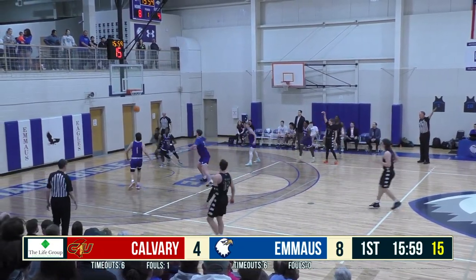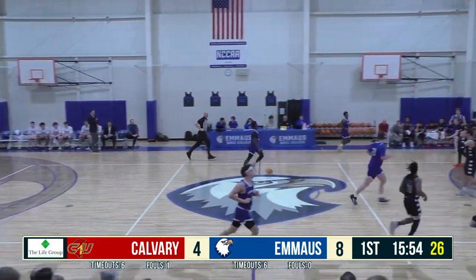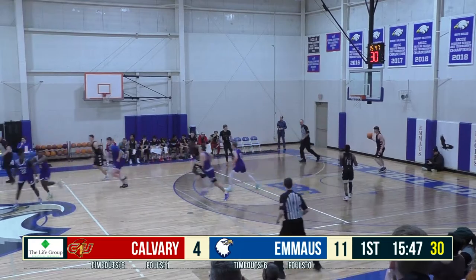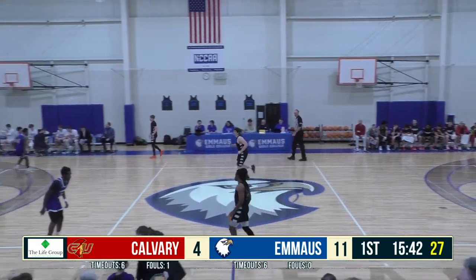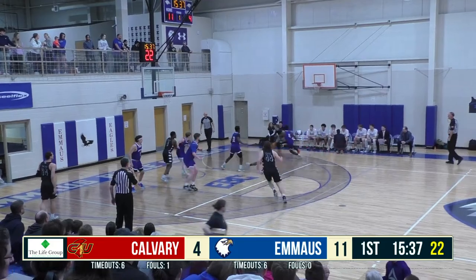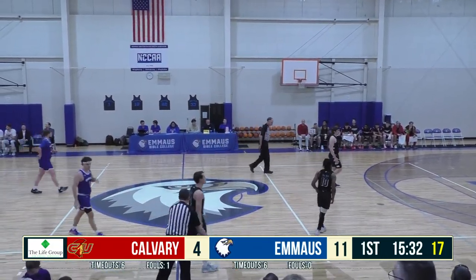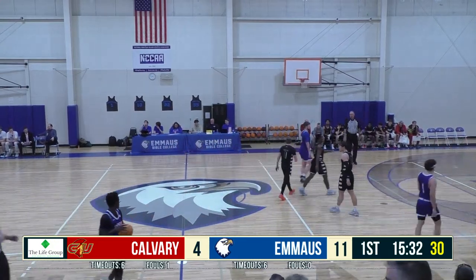Long three on the way is no good. Matthew Hammonds was 4 feet beyond the arc. Eagles come down with the basketball, and they're back on offense. Harper with another three on the way is good. Nash Harper, two in a row. Two in a row for Harper from three. He has 8 points. Drives, wild throw down here. It's over and back. Turnover there by Calvary. It would be Eagle basketball right in front of the announcer's table here.